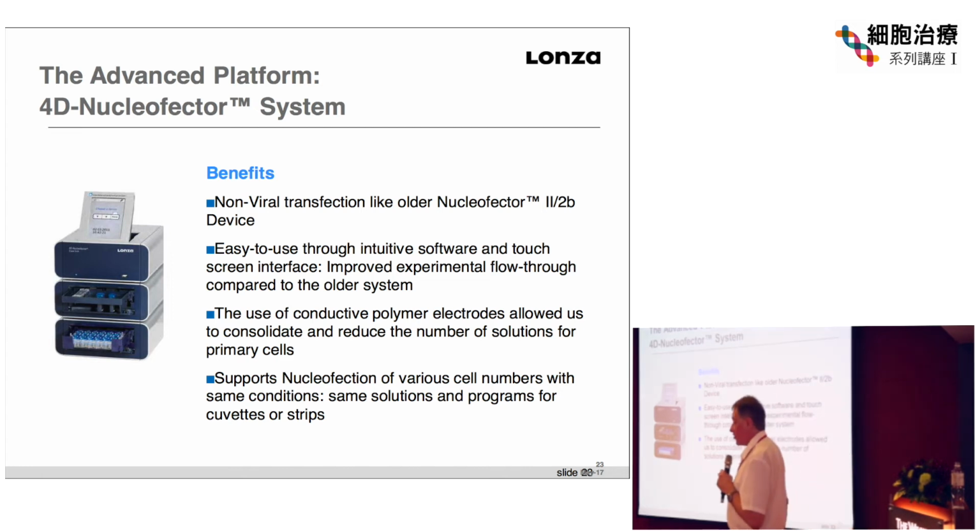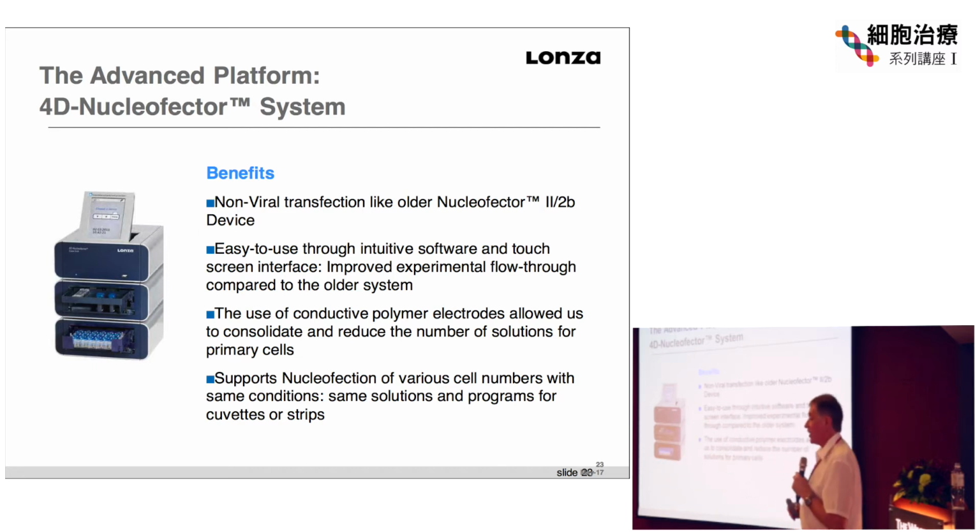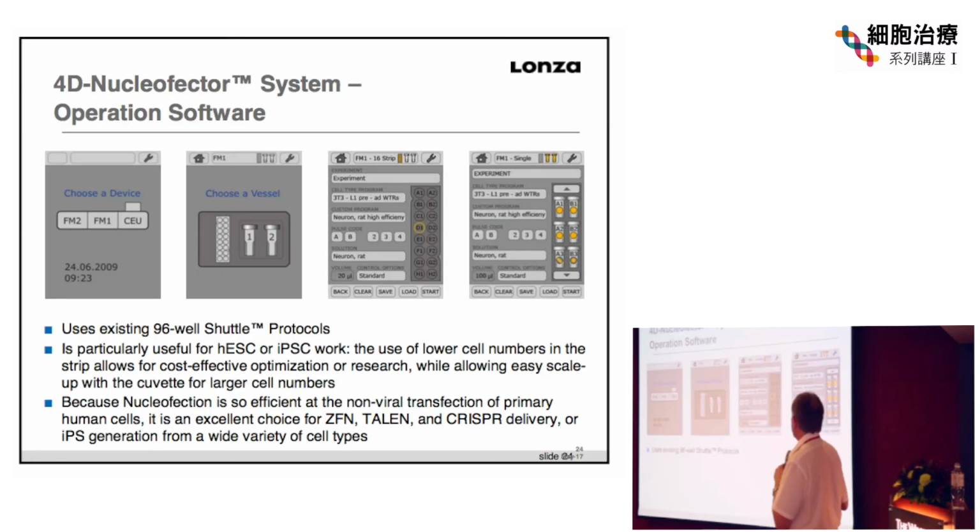Say you have an immunology lab, and some people are working on T cells and B cells or monocytes. In the old device, you'd have to buy a different kit for each one of these groups, yet with the 4D, you can use the P3 solution for all of them. Different programs will allow them to transfect their different cell types, but you buy one kit for the entire lab. So it's very much a savings there. And then you can do nucleofection with different cell numbers by using either the strips or the cuvettes.